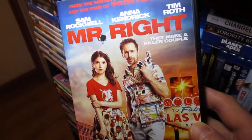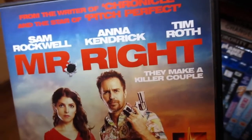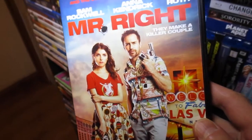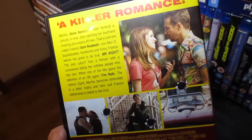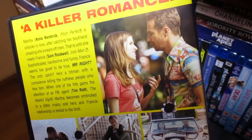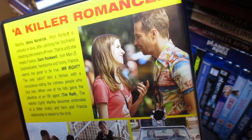I think a lot of people probably haven't heard of this film, but it stars Sam Rockwell and Anna Kendrick and Tim Roth. He puts on an American accent through most of this film, but he's actually meant to be doing a fake accent. But it's a good comedy thriller. It's got quite a bit of violence in it. There's a good scene involving Anna Kendrick and Sam Rockwell throwing knives at each other and catching them in their bare hands. That was funny and interesting. Good scene that was.